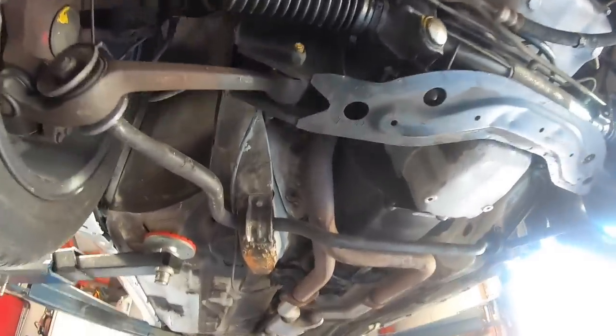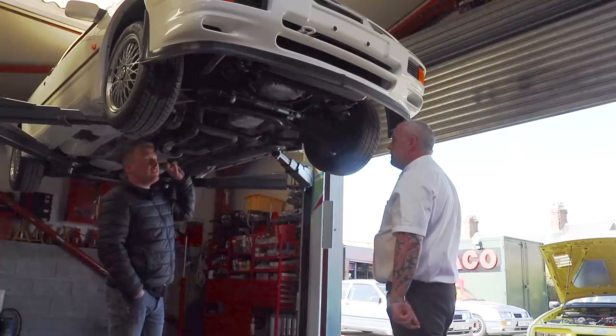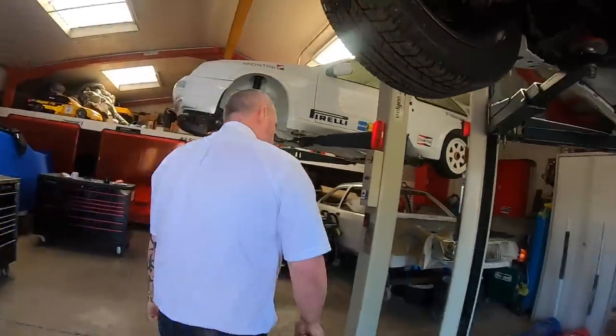So no differences at all? Same exhaust, exactly, gearbox, everything. Diffs, everything. There is a difference to the shell. They did actually trim the battery tray, didn't they? Yeah, I'll show you that. Can we drop that down and show people?